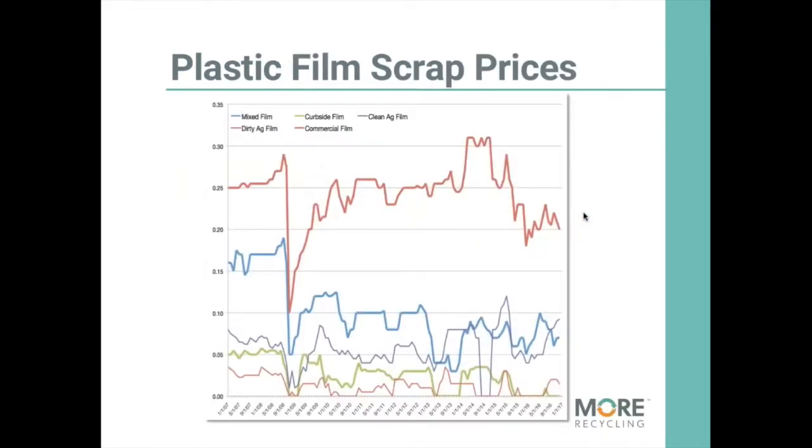So I'm going to move on into film just a little bit here, and then I'm going to talk about it a little bit more when I talk about the tools for collecting for quality. So over time, this is from 2007 to early this year. Obviously, commercial film, it's typically clear, it's typically clean. A lot of times it doesn't have any kind of labels or issues with paper or any other dyes or printing on it, especially if it's a pallet wrap. So it's obviously the highest quality, and it really outpaces all of the other grades.